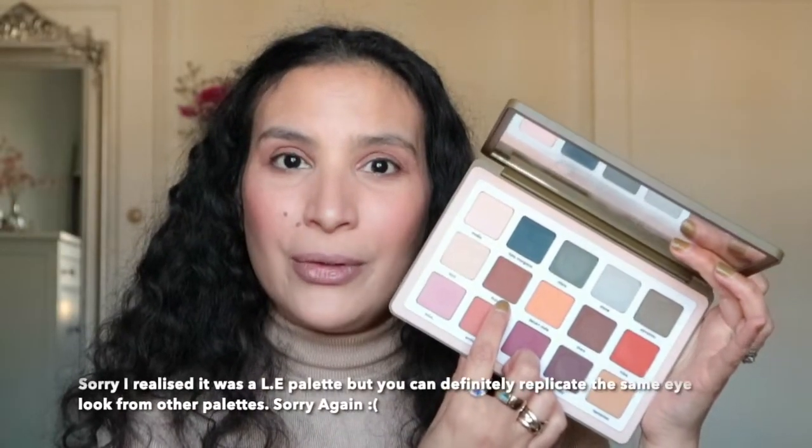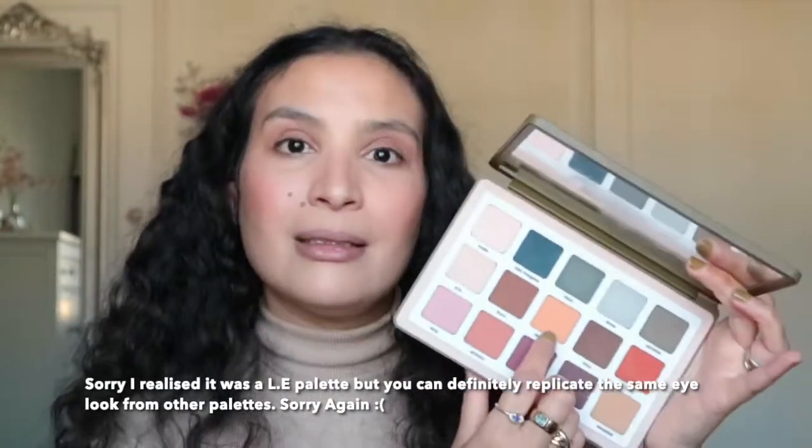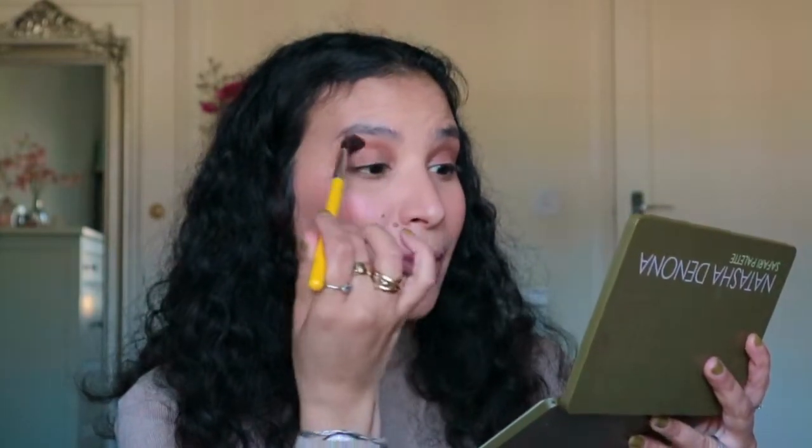So what I'm gonna do, I'm gonna use that shade right here, which is Thorn, and I'm gonna mix it up a little bit with that shade, which is Desert Date. So I'm gonna mix them together. I'm sorry, I thought it was recording. It wasn't. So I was saying, with these two shades, I'm gonna go through my crease like so, but I'm gonna focus on the outer corner here and a little bit then through my crease. It's just gonna make the look complete, you know.